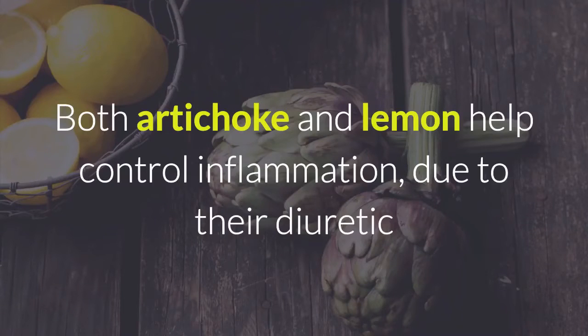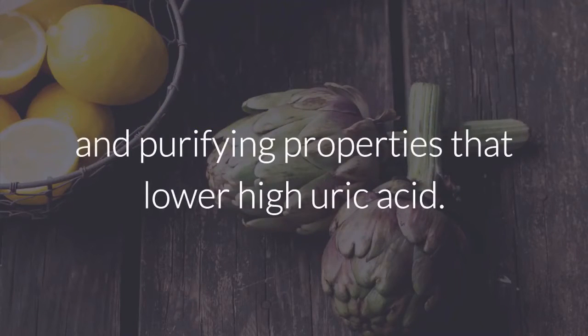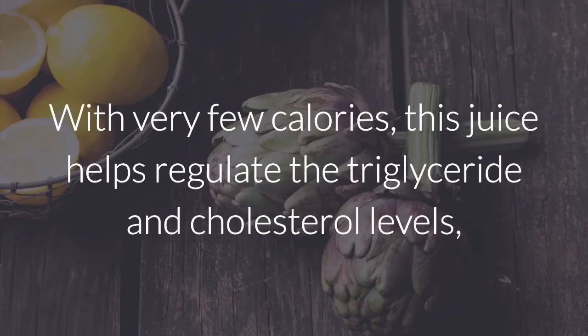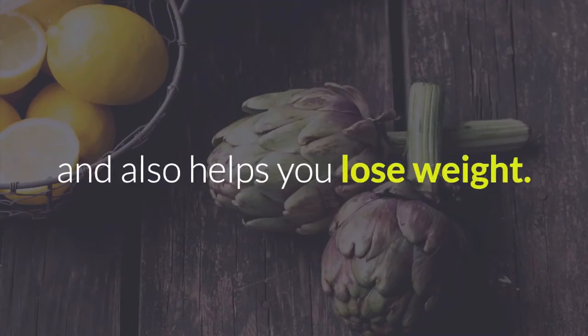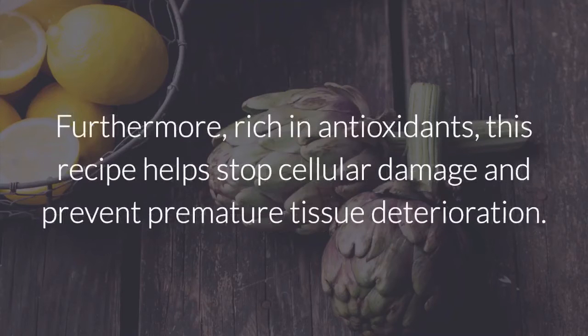Both artichoke and lemon help control inflammation due to their diuretic and purifying properties that lower high uric acid. Lemon and artichoke juice is a detox drink, rich in vitamins and minerals that offers a variety of benefits for our body's health. With very few calories, this juice helps regulate the triglyceride and cholesterol levels and also helps you lose weight. Its digestive properties are used to treat inflammatory diseases like the ones that cause high uric acid. Furthermore, rich in antioxidants, this recipe helps stop cellular damage and prevent premature tissue deterioration.